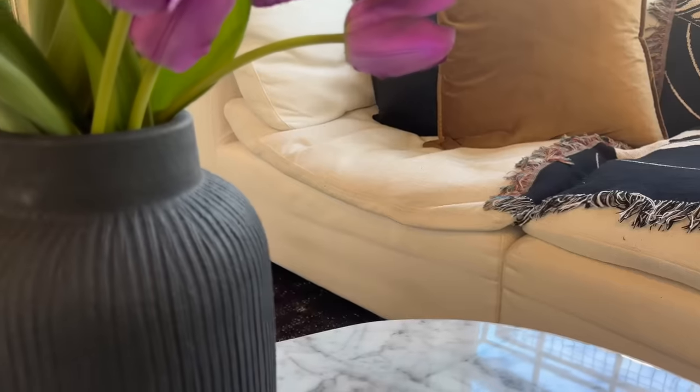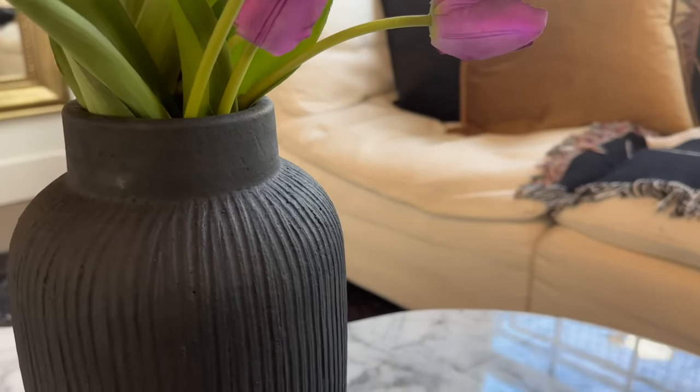This is a win. Okay. I'm so excited. This was $30. I can't hold it up for you. This is a vase. It is a black vase. It's not perfect, but it gives me Restoration Hardware vibes. Really chic. Also CB2 vibes.